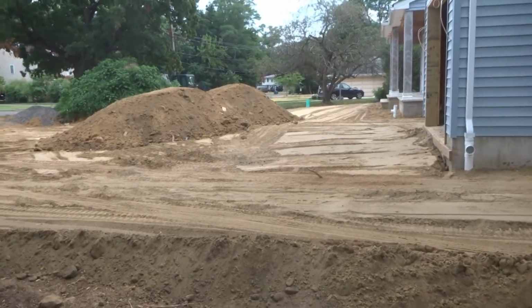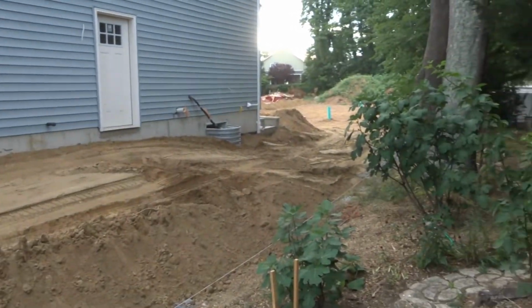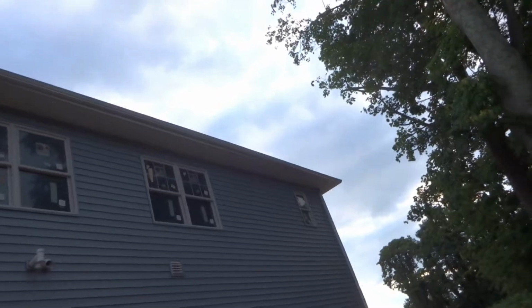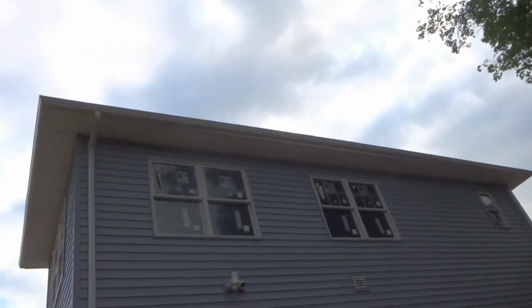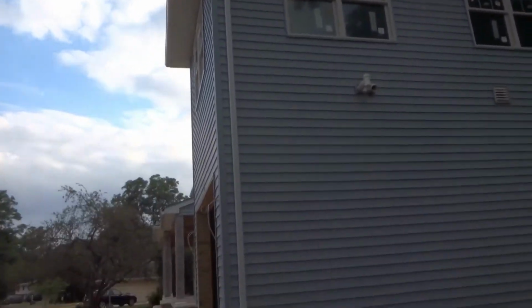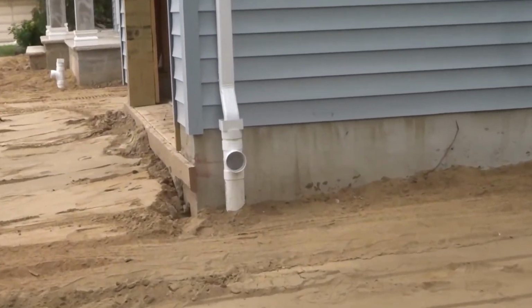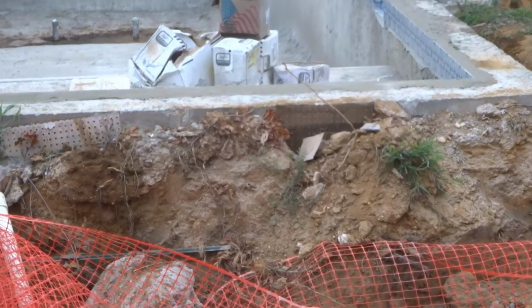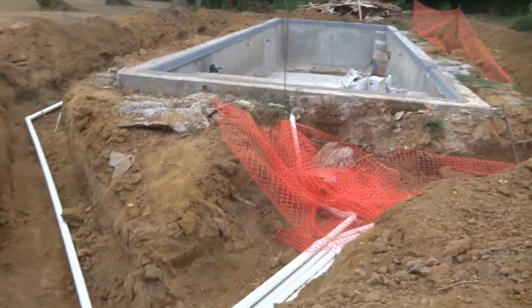Well, Bill was out here. He leveled a lot of this out. See the way that's going? And here's where the wall's going to go. Not only that, look, they put the gutters in. Gutters are all put in. They go into this drain over here. And that goes to the dry well. They've been working on the pool, as you can see, and the plumbing.